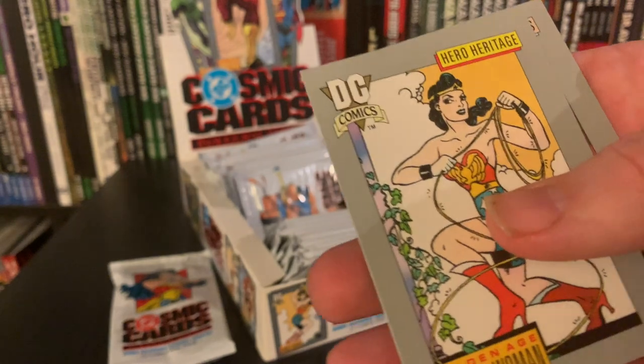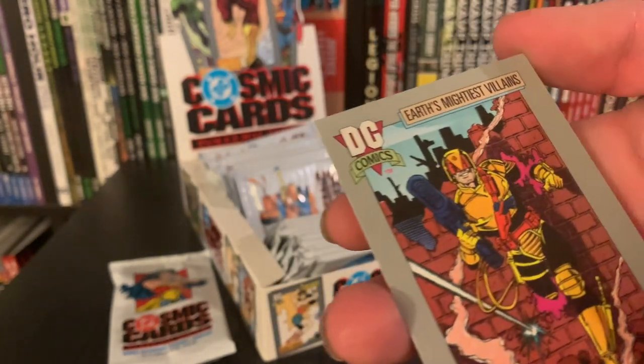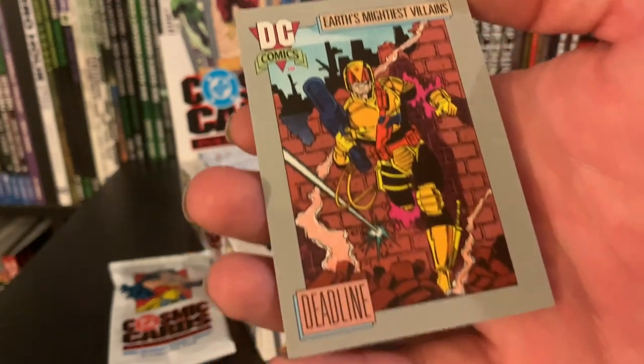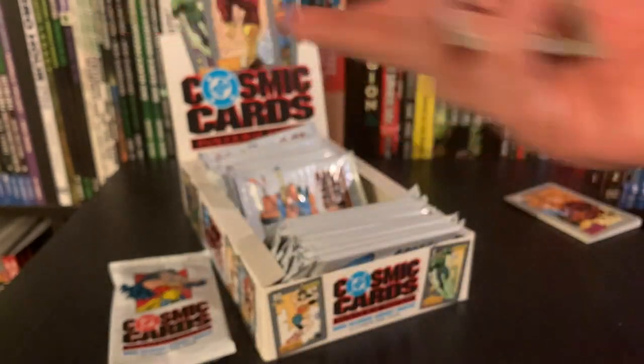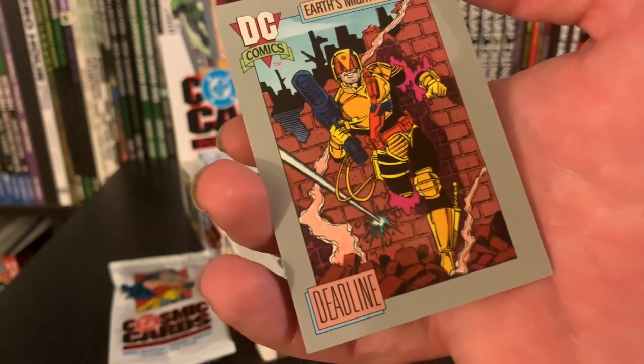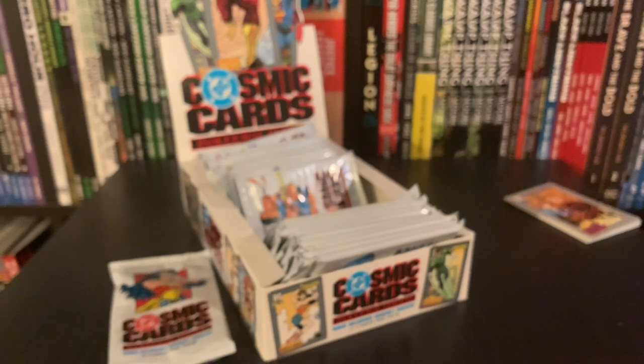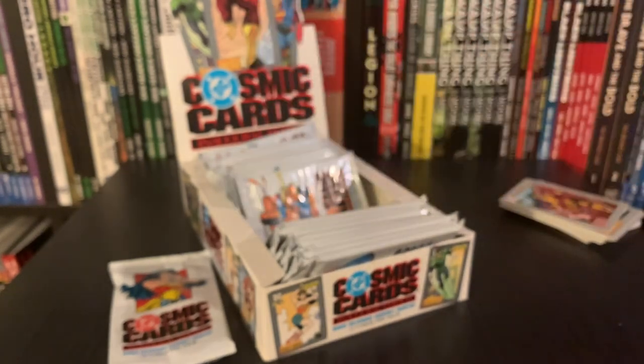And speaking of Wonder Woman, Golden Age Wonder Woman. And Deadline. You know, I clearly have quite a lot of DC. I'm not really sure I've ever heard of or know anything about this character, Deadline. All right. Not a lot of dupes. I don't think there were any dupes in that one. Though, admittedly, it's going to get very hard to find and keep track of which ones are dupes and which ones aren't. Let's open a Deathstroke pack.